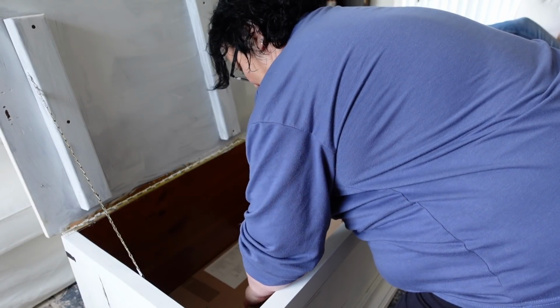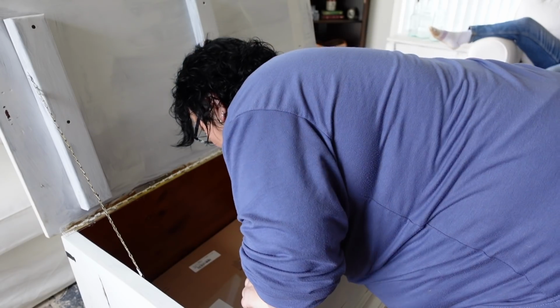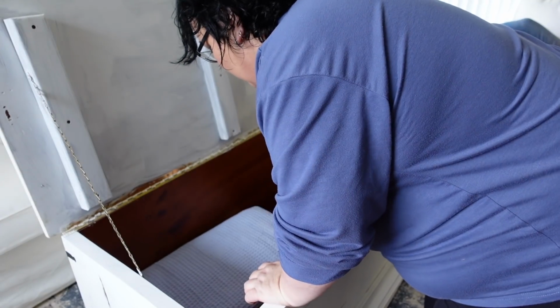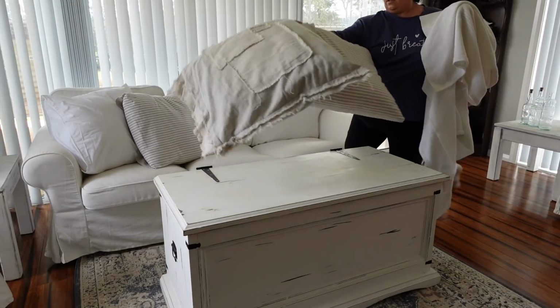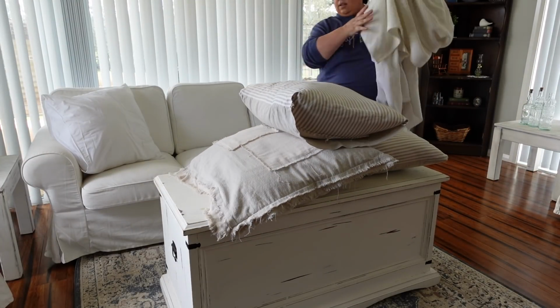And then I'm getting rid of all the extra throw cushions and throw rugs, and I'm just keeping my blue throw rug, which I really like. It's like a waffle weave blanket, and a couple of pillowcases that I can just interchange with the pillows that I've already got.